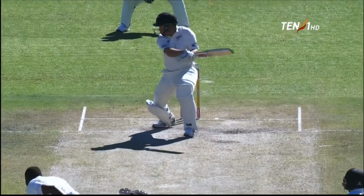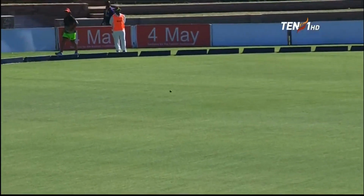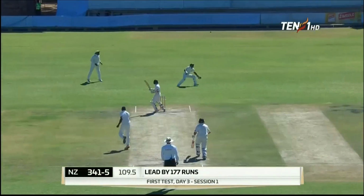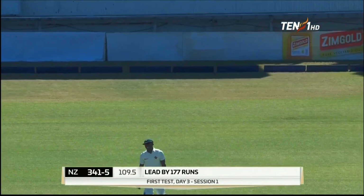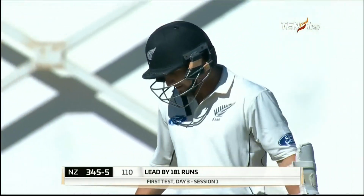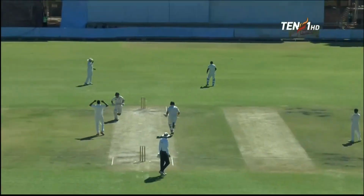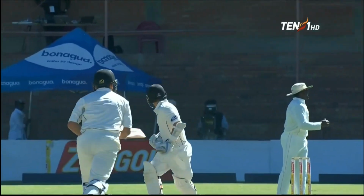Too short for Michael Chinuya, and that is bread and butter for Ross Taylor. Tries the bouncer. Yes, he's thinking about it. Mike Chinuya is making things happen. Comes off the glove and confirmation that it goes for 4. Yes, he induces an error, top edge, it runs away for 4. Definitely trying to get things happening out of Zimbabwe.